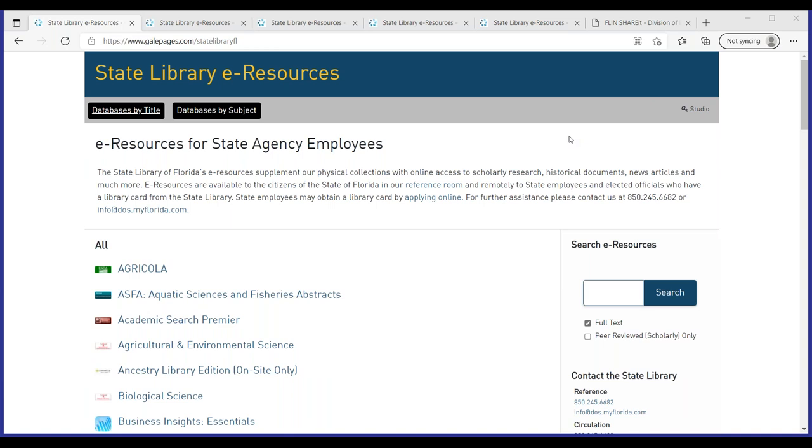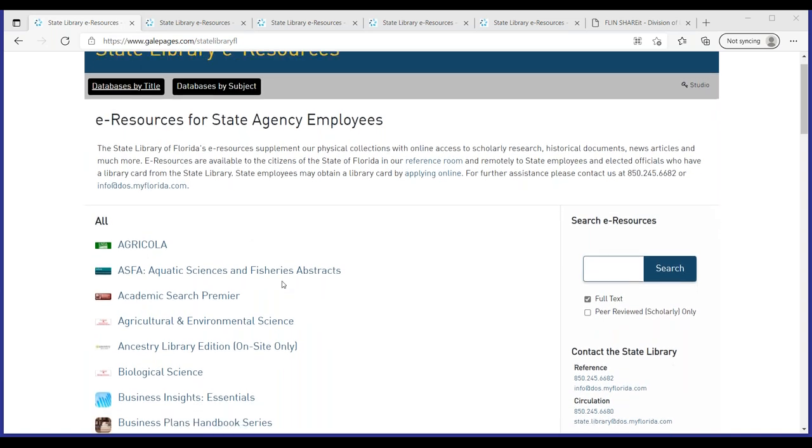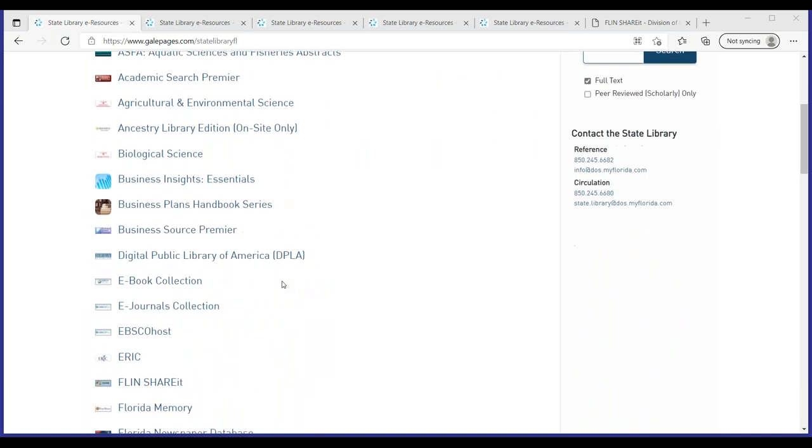So first, we are navigating to the eResources for State Employees page. And that's at galepages.com/statelibraryfl. Once we're on the eResources page, we'll scroll down to US Newsstream.